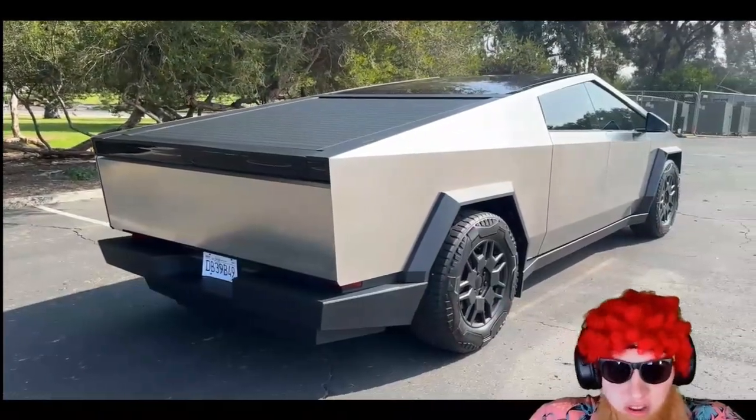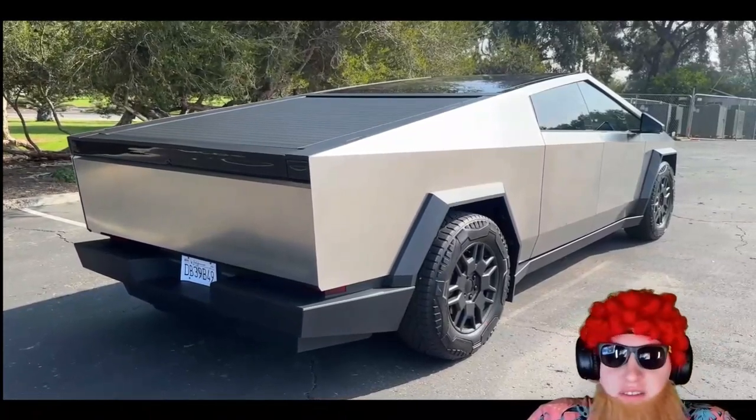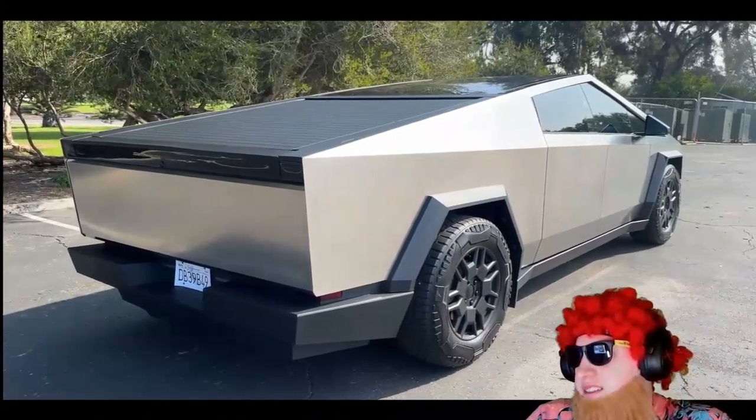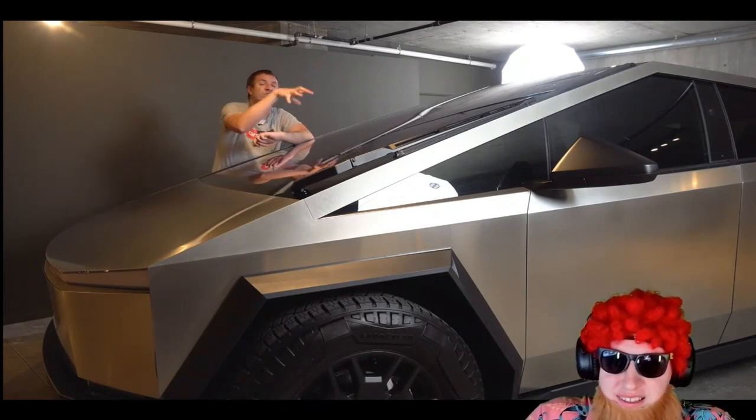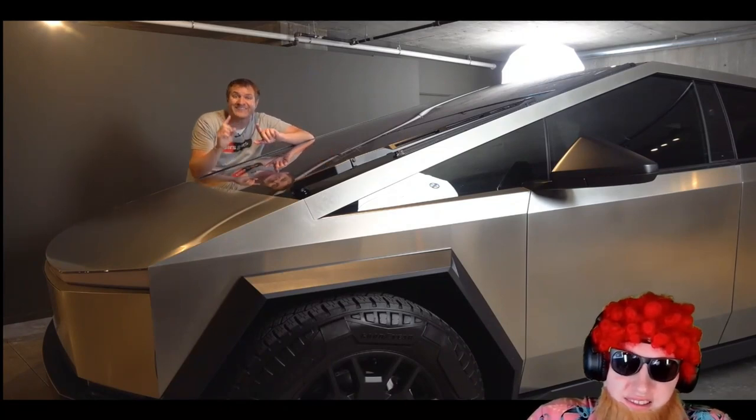I mean, it's low-key ugly. I can't lie. Also, if I get this, it's because I have money, not because Tesla claims there is an ugly ass car truck that is still coming out.